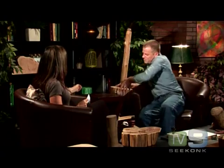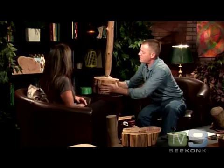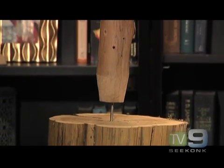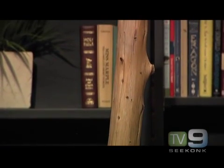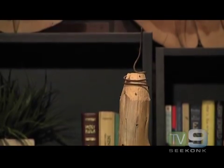This is something I think everyone would love. And it's a family thing. You go out into the woods with your kids, and instead of cutting down a tree, this is a very green idea, which is very popular lately, you prune a tree. You don't kill a tree.